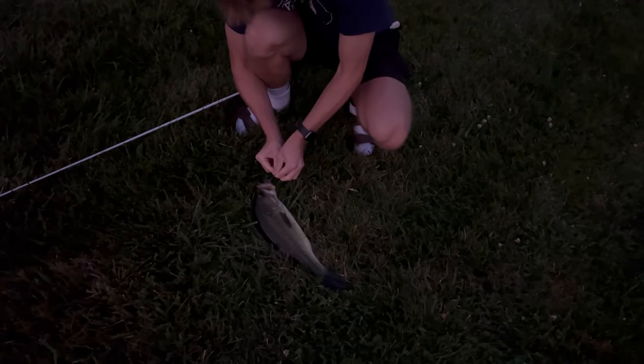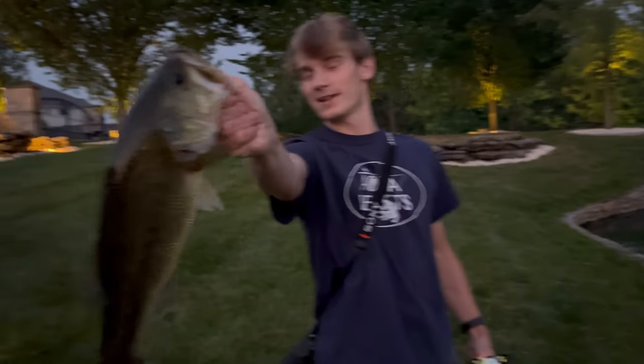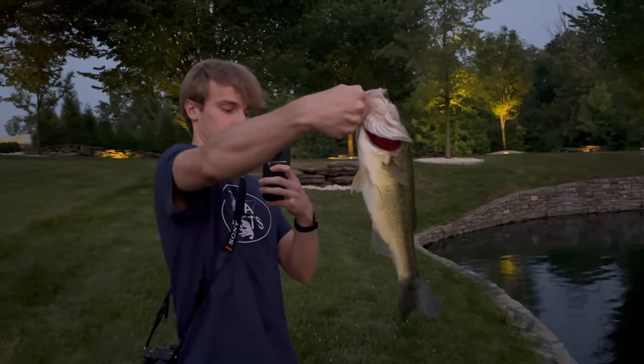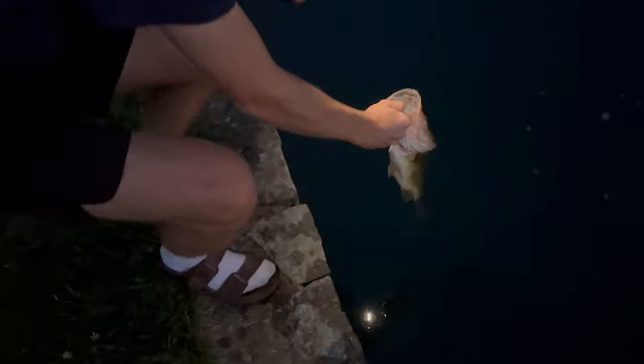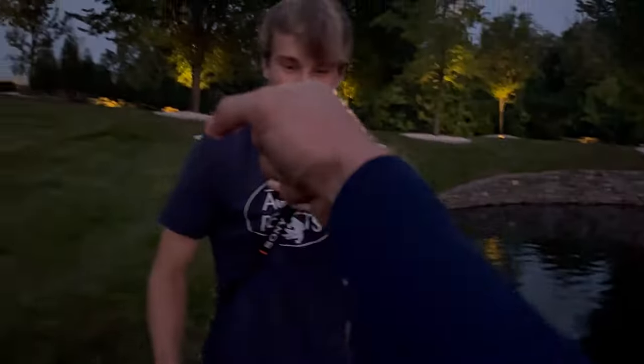Black and blue. This is Witt's PB of the summer. Probably. PB largemouth. Hell yeah. Witt's been making me look bad out here, man. Hell yeah. That's a nice fish. Oh, that's sick. Woo! Witt is crushing them.